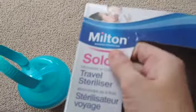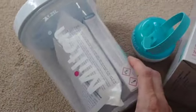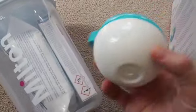I have a sterilizer at home for all my baby's bottles and bits and bobs. This is a solo travel sterilizer, which I am definitely taking with me, 110%. It's going to take up so little room. It's not going to take up much room at all. It will actually fit in my changing bag, but I might try and squeeze it in my suitcase. I'll see how much room I've got at the end of this video.